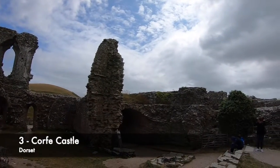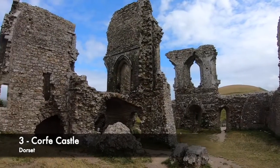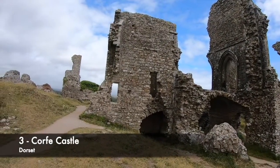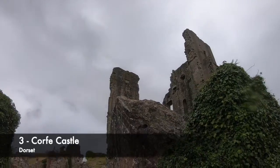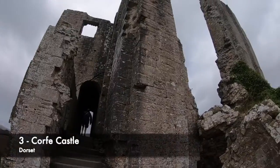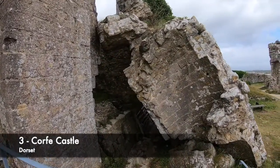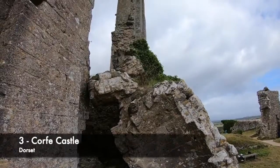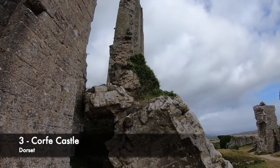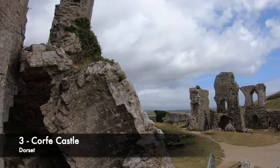Following the Civil War, Parliament ordered the slighting of many fortifications and castles, and Corfe Castle was one of these unfortunate buildings. Much of Corfe today has been blown to bits by a large amount of explosives, and walking through the ruins, you cannot help but consider how much explosives it would have taken to cause such destruction. Every year, thousands of visitors flock to Corfe due to its beauty and how incredible the surroundings are.